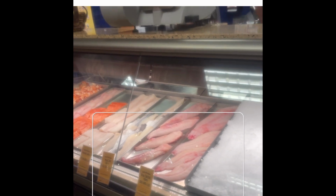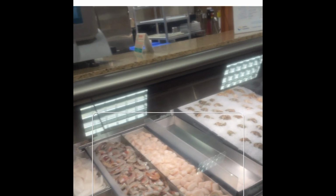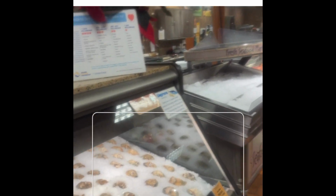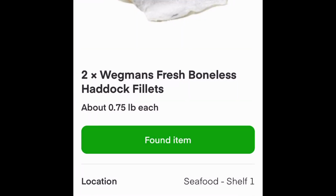So I'm talking to them. You can see all the fresh fish that they have. Recording, trying not to seem too obvious about it. Checking out the oysters. And now I'll scan in this barcode for the boneless haddock fillets. Nice white mild fish.